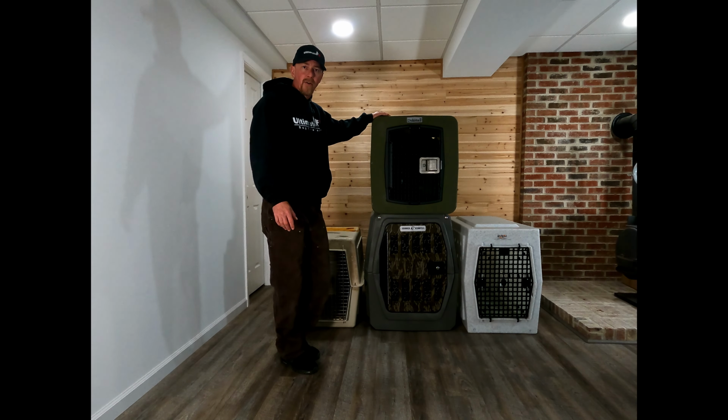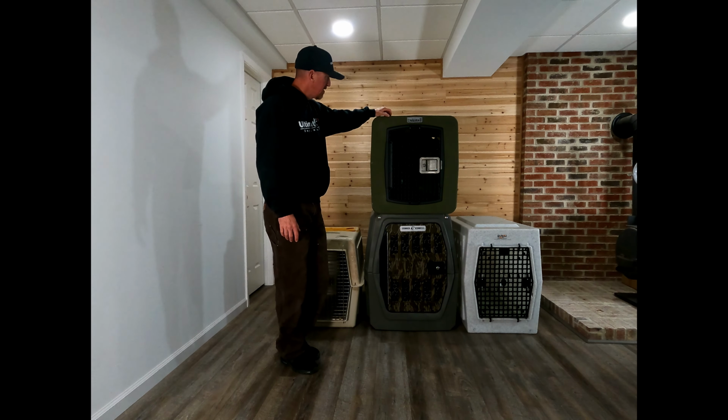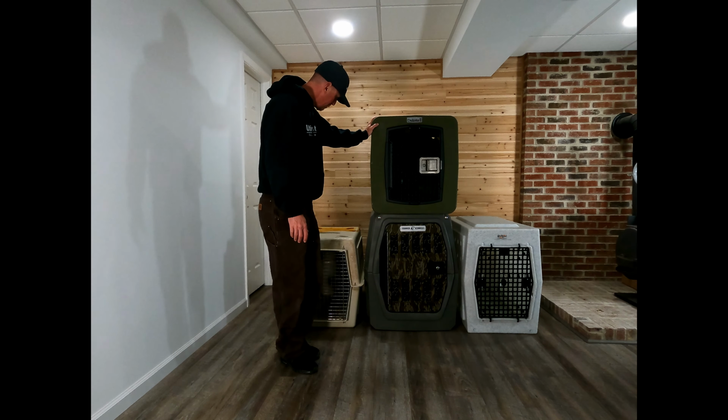Most of my dogs, I'm a Malinois guy, so they get bored and they like to chew stuff even though you put stuff in their kennel. For some reason they like to chew on the plastic and these lips on this. So, not a bad kennel, just not my favorite.